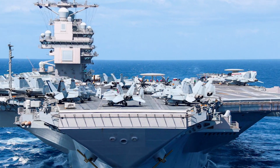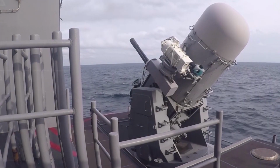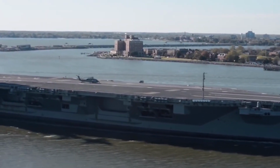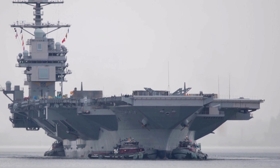Here we begin. The USS Gerald R. Ford is the flagship of the US Navy's aircraft carrier class. The ship is named after Gerald Ford, the 38th President of the United States. His naval service during World War II included combat duty aboard the light aircraft carrier USS Monterey in the Pacific Theater.